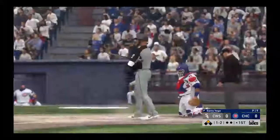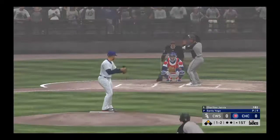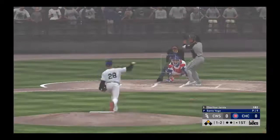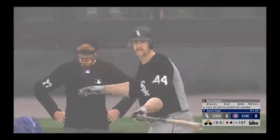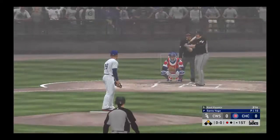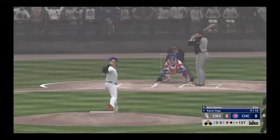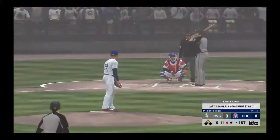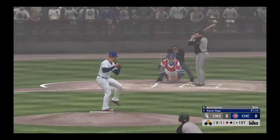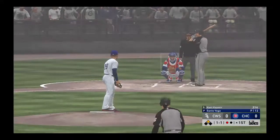Fouled off into the seats behind first. Here he comes again, 1-2. And a good sinker there gets him swinging for the first out. Coming to the plate now, Kent Kazmir. And he could give his guys an early lead if he can come through here. Ready with the first pitch. Here it comes. Fastball taken, but that gets the zone for a strike. Shin high. That's taken for a ball. Grayson, the runner at second with one away.